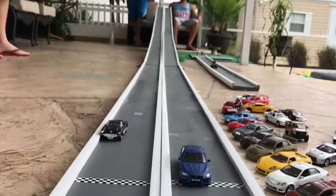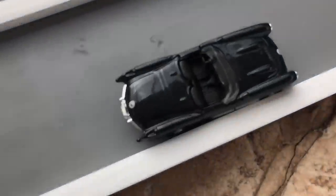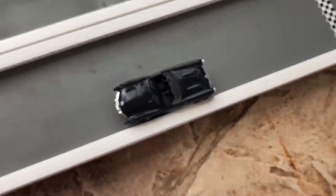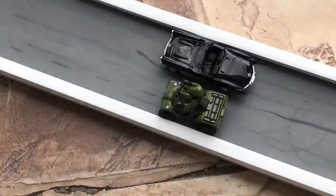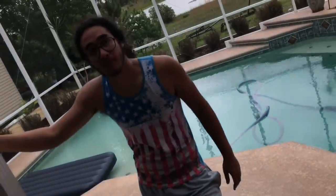The Corvette takes it. It's like the Beamer lost traction. Beautiful black Corvette takes it. Could be the greatest comeback in the history of pullback drag racing, which is not that very long.